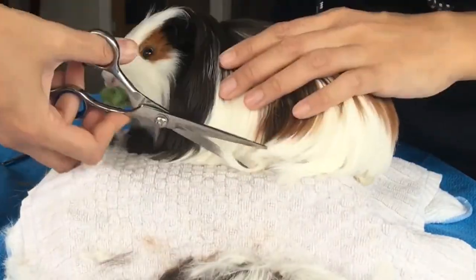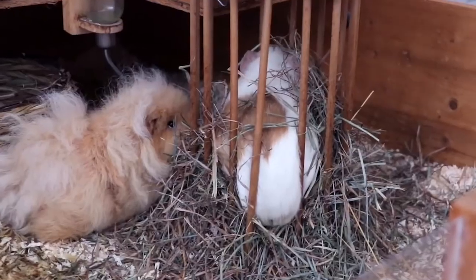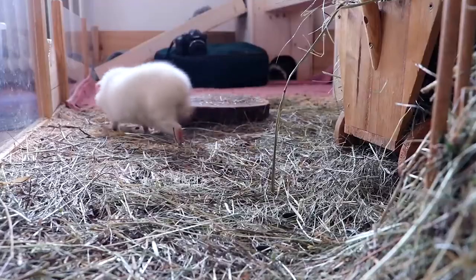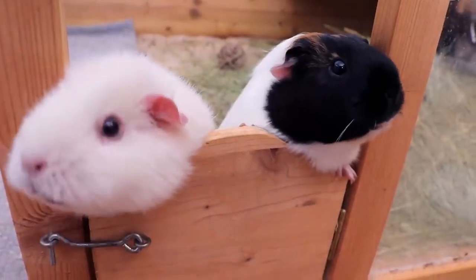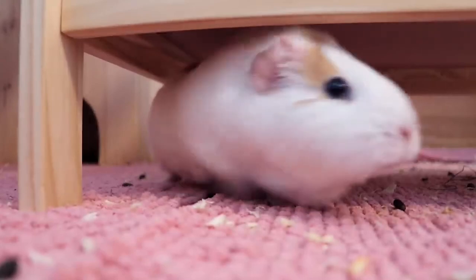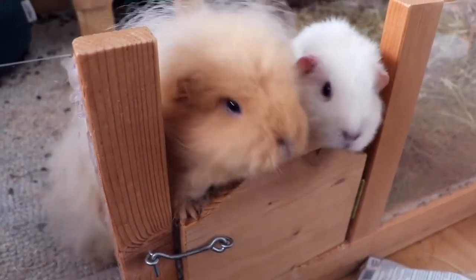Mistake number 12. Health negligence. Guinea pigs are prey animals that will conceal any disease for as long as possible. This implies that when you detect something isn't right with your guinea pig, it could be hours, days, or weeks later. Aside from evident indicators of disease, deviations from the ordinary are your first indications of potential guinea pig health issues. So, act fast by seeking medical help for your pet. Your pet is also your family, so treat him as such for a healthier and happier life.